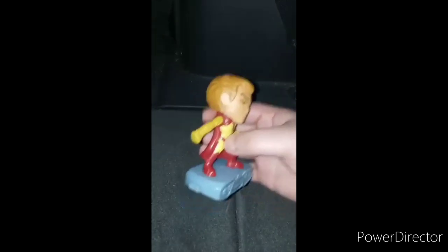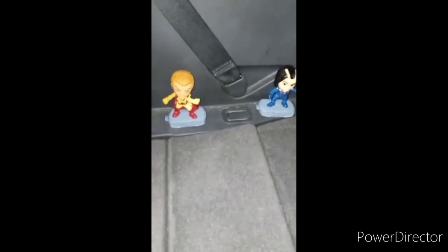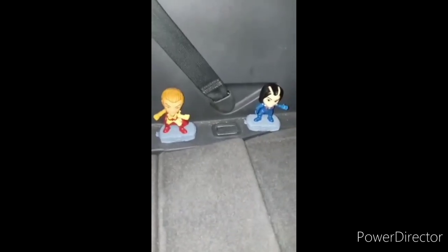Now, I don't know if he's going to be a bad guy or a good guy in the movie. But still, I'm going to probably wait to see it when it comes out really soon on Disney Plus. Really soon. And here is Mantis.